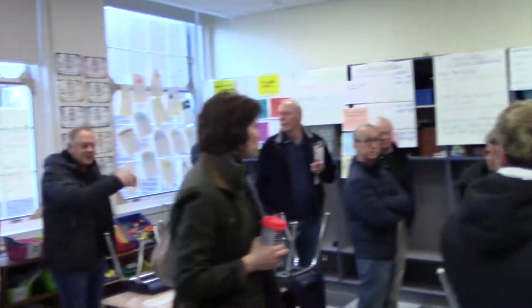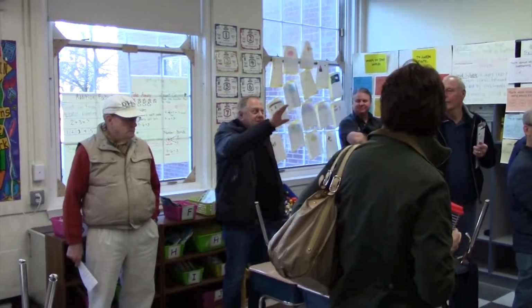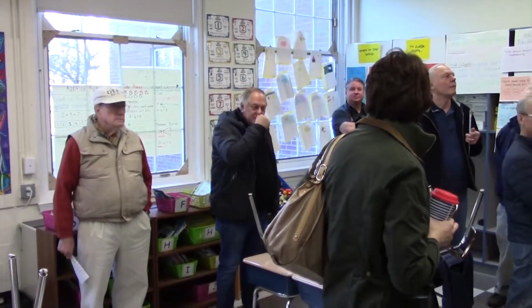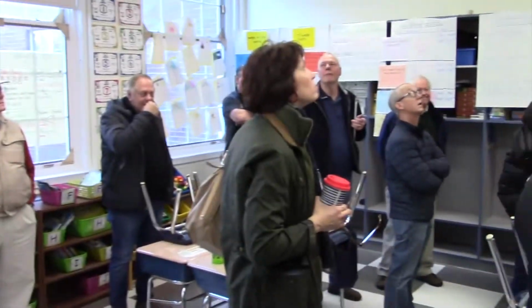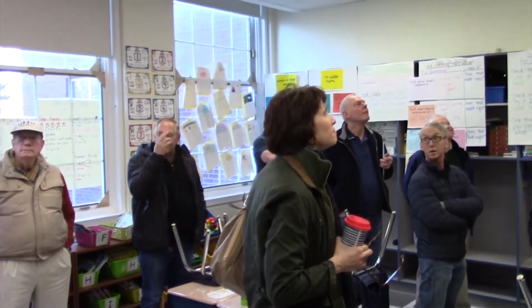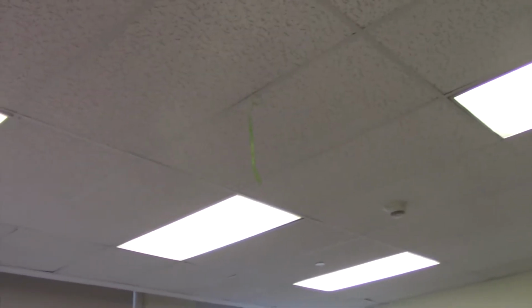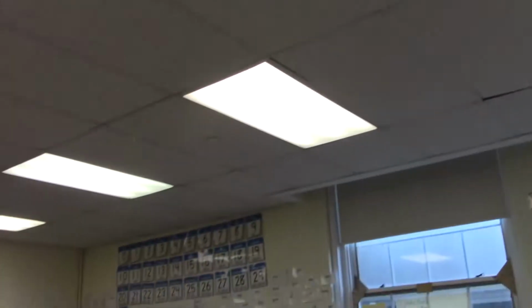Quick question, just because somebody asked me. Is there any reason why we have balloon strings hanging from the ceiling? It's decoration. I don't know if it's used for something or... No, sometimes the teachers will have these little clips that they hang stuff from for decorations, different seasonal things and different syllabuses for whatever they're doing in the classroom.